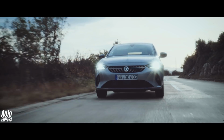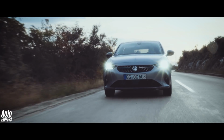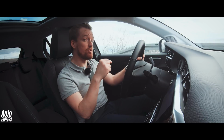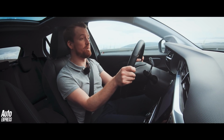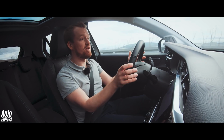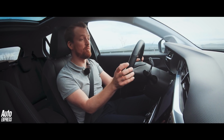We've already confirmed that the lack of weight makes the Corsa above average to drive in the class, and it really helps when it comes to performance too. Now under the bonnet, this Corsa has a 1.2 litre turbocharged petrol engine with 99 brake horsepower. And it's great. It's smooth, it's lively, it's everything you'd need from an engine in a supermini.